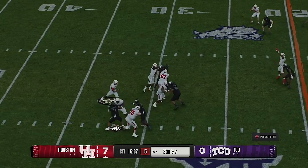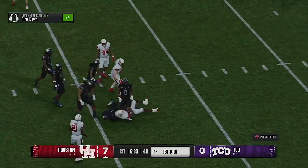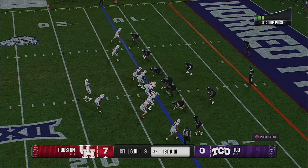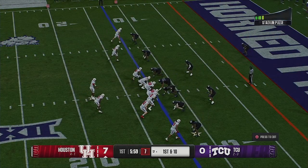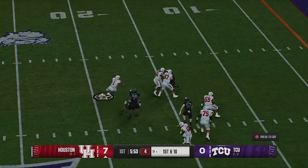Smith wants to throw. The sweet feet keeping the play alive. Keeps it and gets the first down. They make the stop, but what a job on the scramble to get loose and pick up that first down. They've softened them up with a run. Now to throw it.